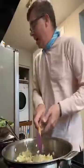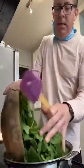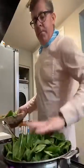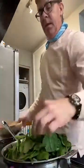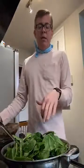But I'm gonna also add in my spinach now. That's a lot of spinach. This is 2 bags of 5-ounce spinach. It will be more than enough, but I like a little leftover because I'm going to eat some of it for lunch. But 2 5-ounce bags, like I said, you'll have a little bit left over, and that's fine.